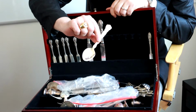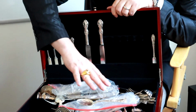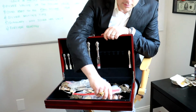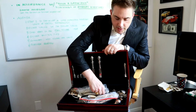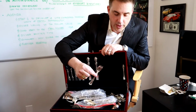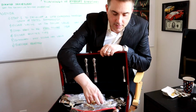For some reason they don't want to use these because you have to clean them by hand, or if you put them in the dishwasher, you have to put them all together without any other metal so they don't get tarnished. So it's a little bit more work to take care of them. So what do these people do? They bring their beautiful, fancy, valuable silver to the pawn shop, to their local coin shop, and they sell it for some cheap, devalued price.